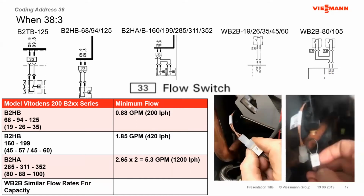All right, so the easy way here to check this, kind of similar to what I mentioned earlier. A lot of times you call tech support, you're standing in front of one of these boilers, they're probably not even going to get you to go to address 38. They're just going to say, well, let's jump the flow switch. So we find where the flow switch is connected to first.